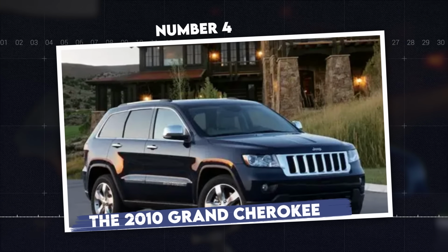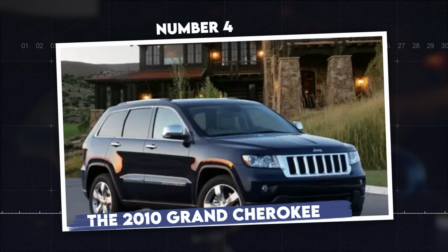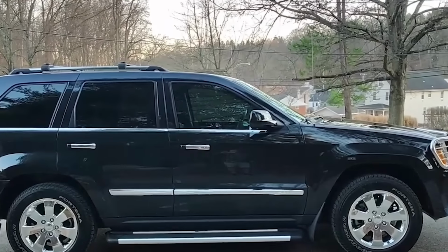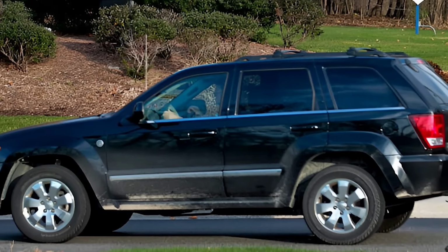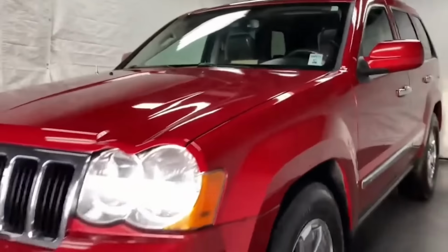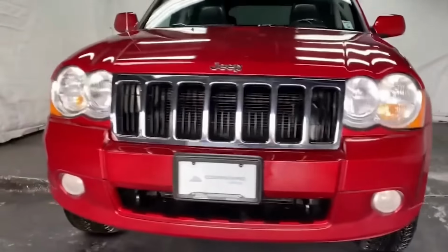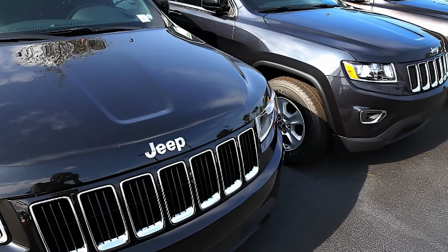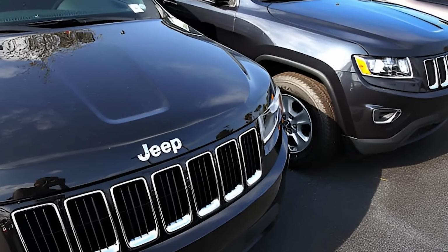Number 4, the 2010 Grand Cherokee. Go into any Jeep forum right now, any Facebook group, any subreddit, and ask which Grand Cherokee is the most bulletproof model ever sold. The 2010 is going to be the first answer that comes back almost every single time. And when you look at the actual numbers, you will understand why people feel that strongly about it.